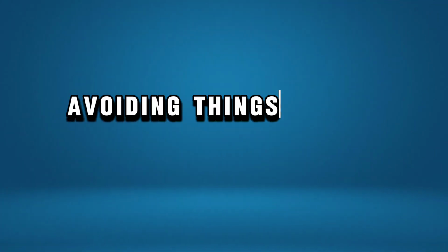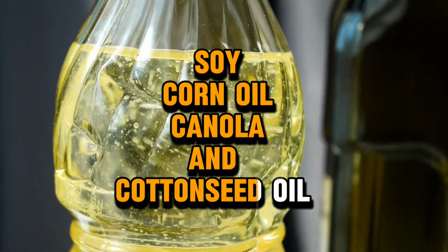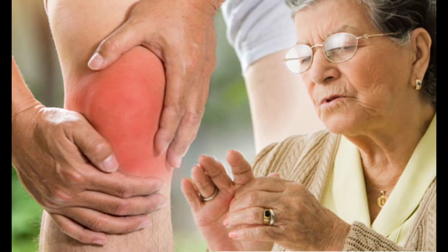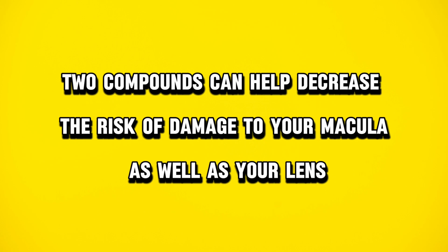Now, I would also recommend avoiding things that cause inflammation, specifically vegetable oils, soy, corn oil, canola and cottonseed oil. These are very inflammatory, and they create a lot of free radical damage, creating destruction to your tissue. So the combination of avoiding the omega-6 fatty acids and consuming foods high in these two compounds can help decrease the risk of damage to your macula as well as your lens. If there's degeneration in the macula, you're going to lose vision in the central part as well as things are going to be less defined.